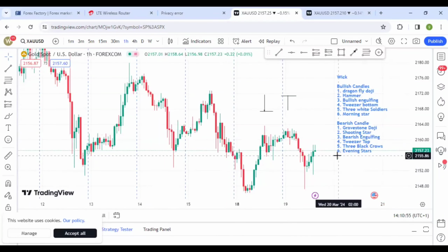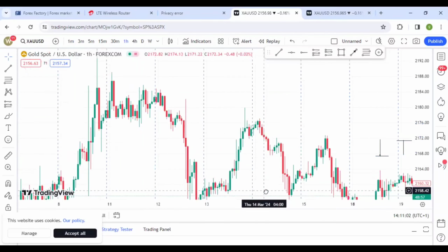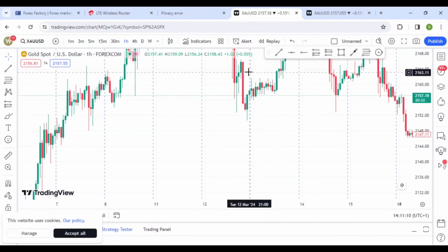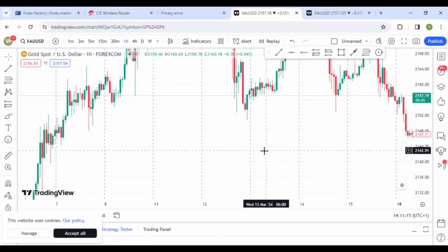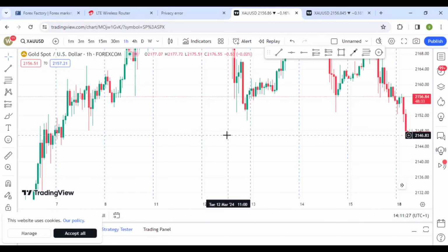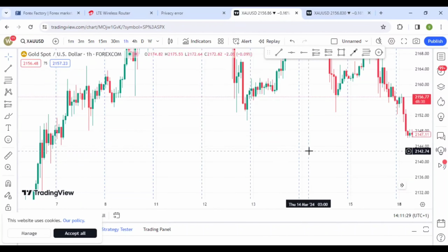Three black crows. It must follow three black crows. Okay, let's see if we can get a good example here. Okay, guys, there are just three long red candles following themselves. The second and the third candle open within the body of the preceding ones. So it must close lower than the first two.